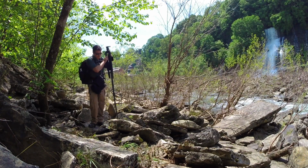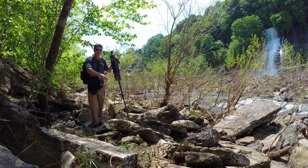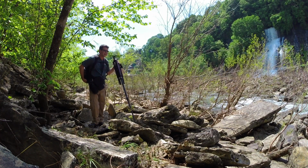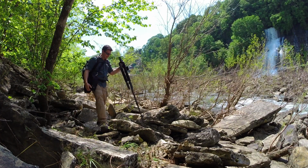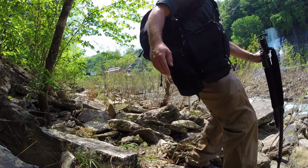Something else I wanted to mention is that when I'm hiking like this, if I don't have trekking poles, I usually will extend a tripod leg. That gives me something to at least help shift my weight and everything. With a heavy photo pack, I've got a lot of weight to carry, especially while vlogging. So it's just a lot of stuff to keep track of, and I'm gonna keep going here. Hopefully we can find something.